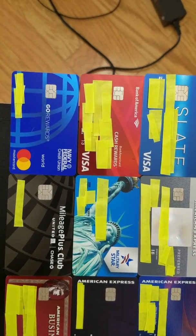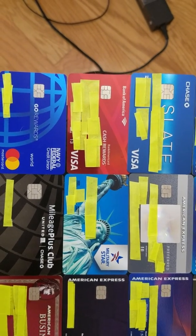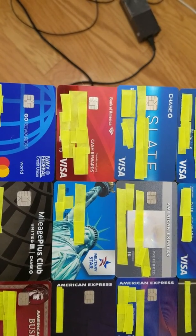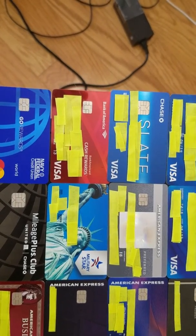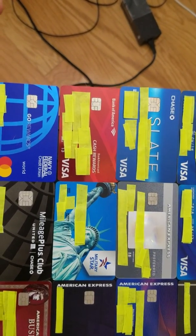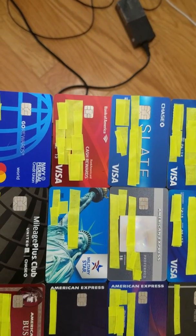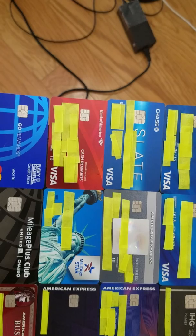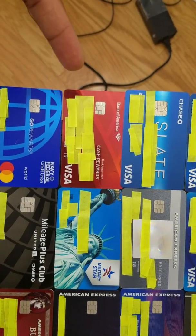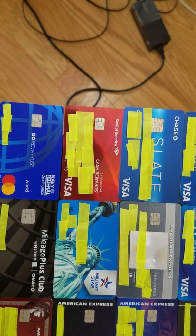Next is the Bank of America Cash Rewards card. This is another one of the first cards I had. I'm not going to go through the earning rates of the card just because it doesn't matter to me, and it shouldn't matter to you. It's not that great of a card. In fact, Bank of America has some better cards than this. Their premium card's pretty good. Their travel card might be okay. Other than that, this one has just aged well with me, which is my purpose for all of these cards. I want all these cards to age well.